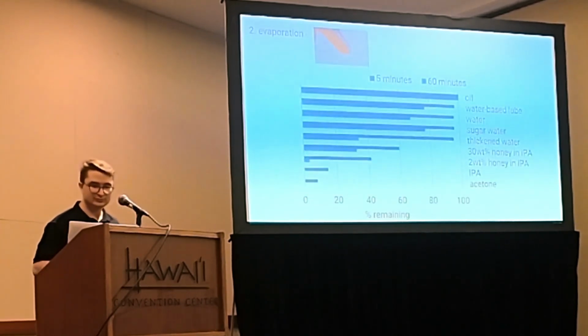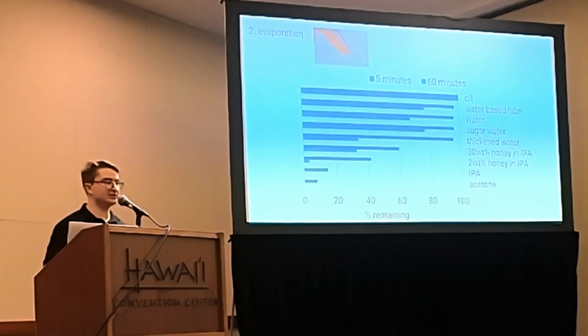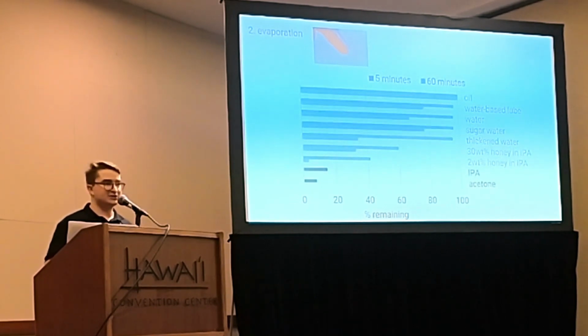rates. So here are the results where the x-axis shows the percent of a liquid droplet that remains at a given time, either after 5 minutes or an hour. Even after an hour, most of the water-based liquids remained. In contrast, nearly all IPA and acetone evaporated away in just 5 minutes.